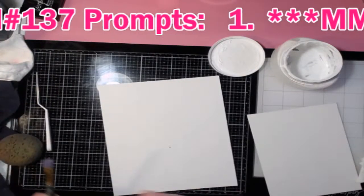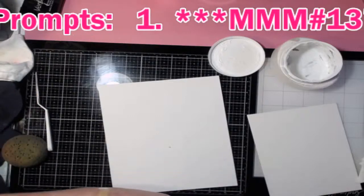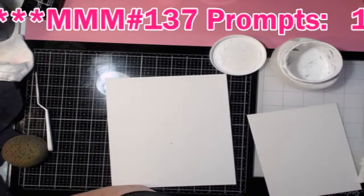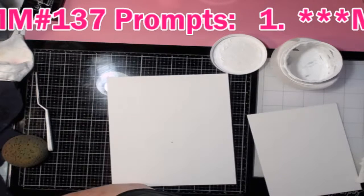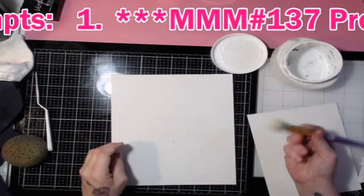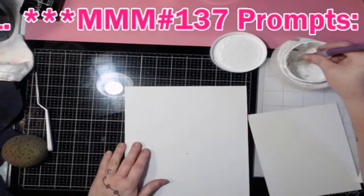Alright, I do need a brush. Not that one. Where's the one I usually use? I don't know. A big, weird one. There it is. This one I usually use for my gesso because it's all kinds of out of whack.